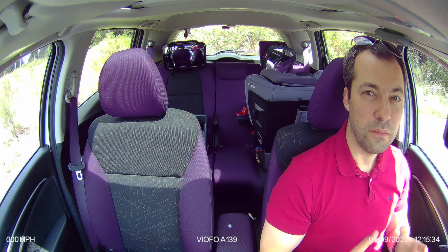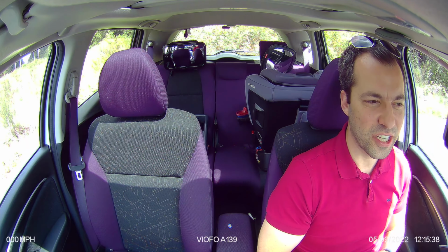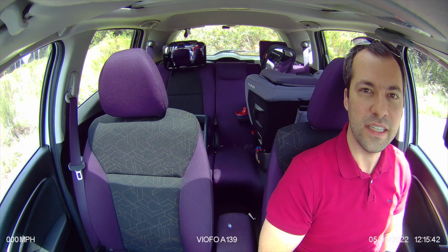A lot of dash cams nowadays are offering interior facing dash cams, so they can record not only the front and rear of your vehicle, but they can also capture everything going on inside your car. In this video, let's take a look at some of the main benefits of having a dash cam like this mounted and recording the inside of your car.